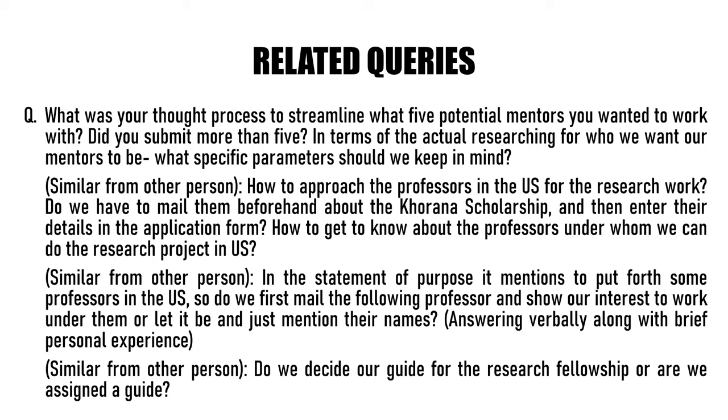So you do not have to email beforehand, and those are just possible prospective mentors whose research work you look up to. And as I said, you can do this at literally any university, any lab, any professor, any field, as long as the field is within the said areas we mentioned before. So that's the answer to that.